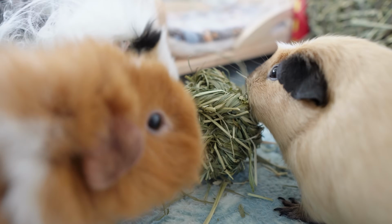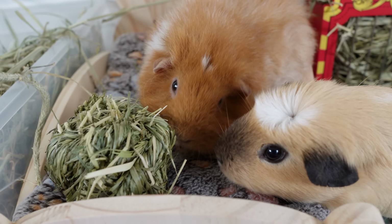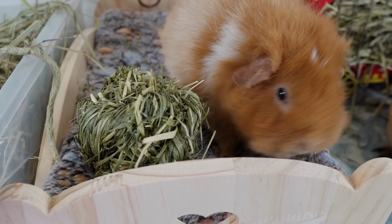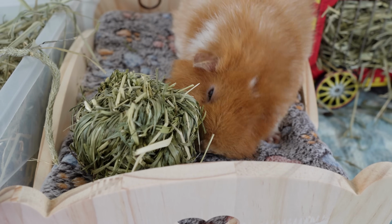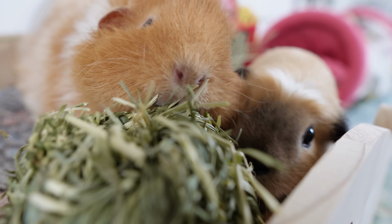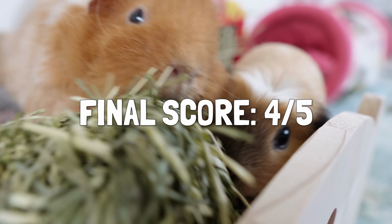Now obviously they won't last because they're edible, and they weren't exactly cheap either at £13.29 for 6, so I'm giving them a 3 out of 5 for cost. Despite this, I would recommend them. They could make a nice healthy treat for your piggies, better for them than other dried treat products. So they get a 4 out of 5 overall.